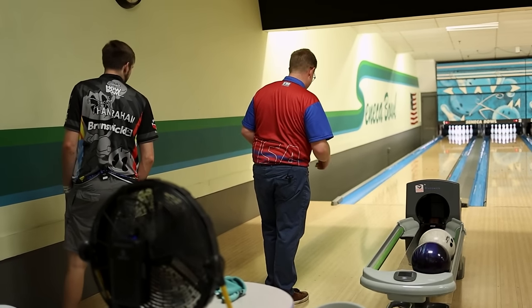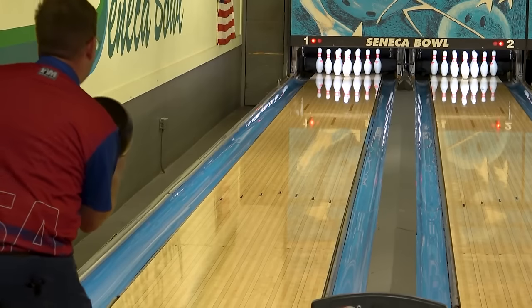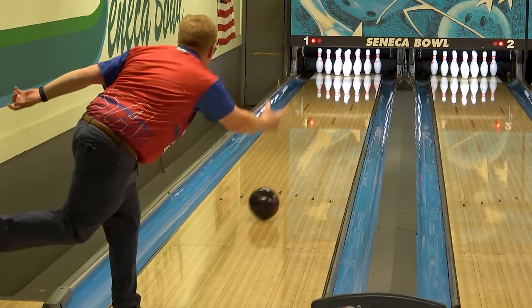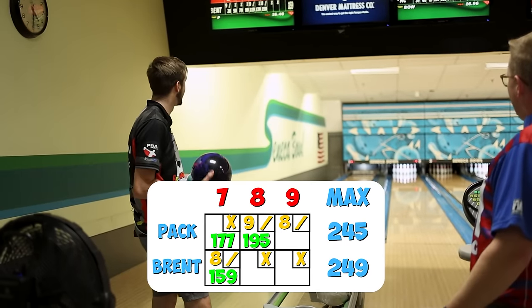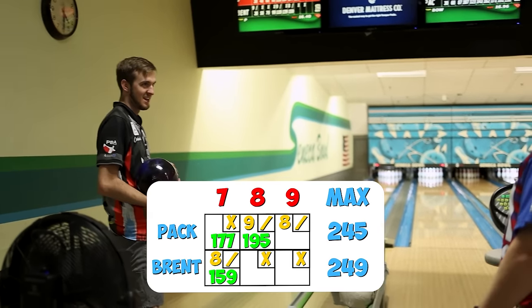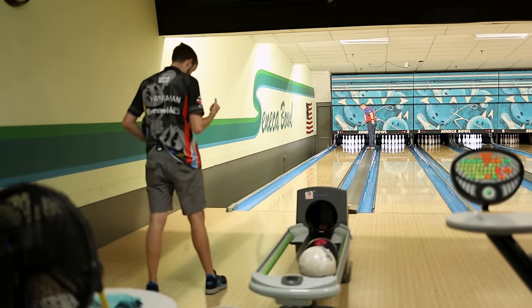Good strategy. Oh, I missed the head pin. Yeah, I just left it by itself. Little 1-3. I'm down 18, I can get to 49. I have to open. Should I be nervous? Or should I get to do what I want again, at least.